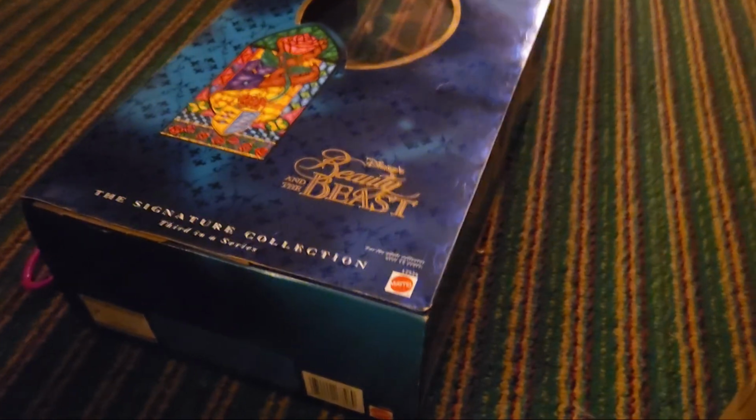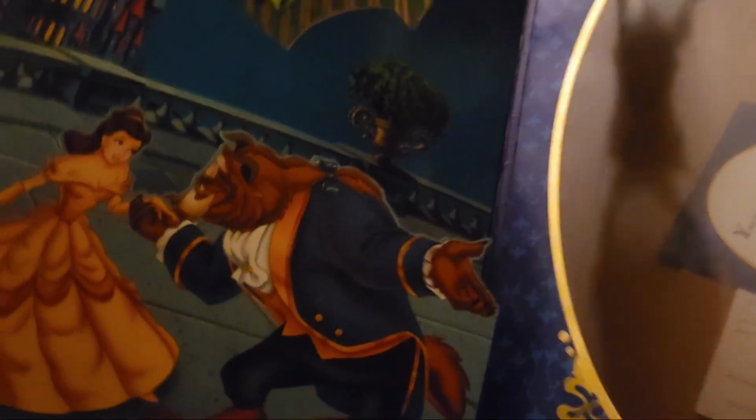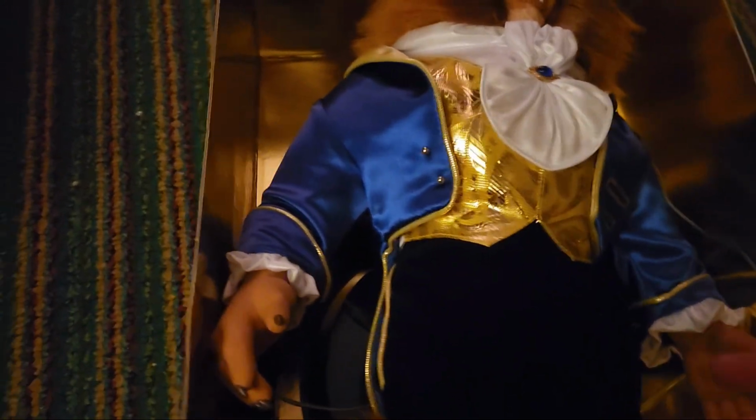I will be keeping this box though, because I just love the Velcro and the little see-through hole where you can see him and the artwork of him and Belle. I love it so much. But I'm gonna cut him out and then pull him out of the box for us to look at. That took more effort than I thought it would, and also simultaneously less effort, because all I had to do was untie these twist ties, but a lot of them kept getting stuck. But let's take him out.